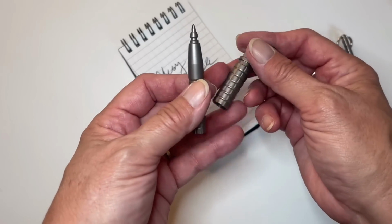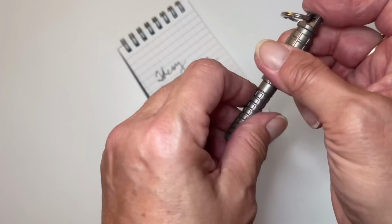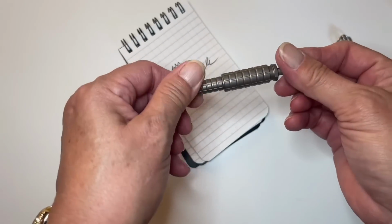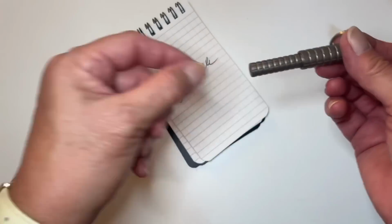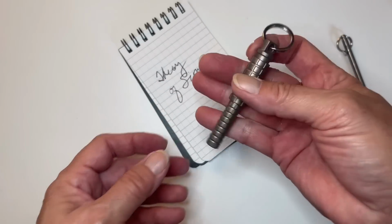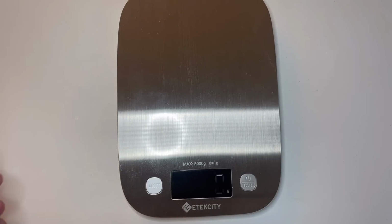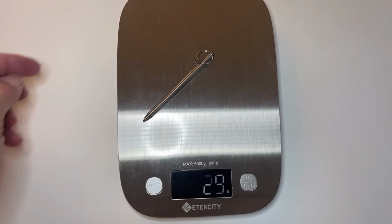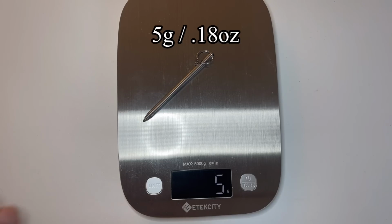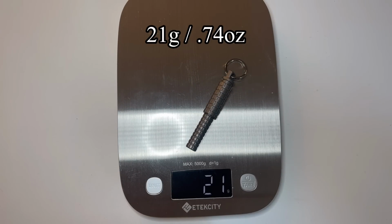The trickiest thing about this is you do have to kind of push this in and put that back on to get this to lock back on there. If you don't do that just right, this pen will fall out. But this is a great option if you want something with a little more texture and it's a little bit easier to use. As far as weight difference, let's give it a check. This small little one here weighs 5 grams and this larger one weighs 21 grams.